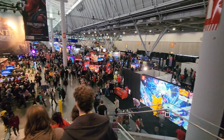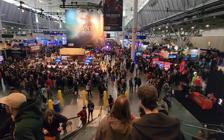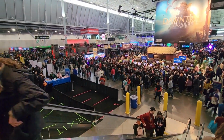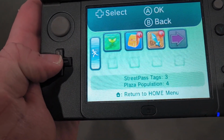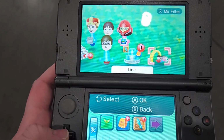If you don't know, the 3DS had a feature where if you walked by someone who also had a 3DS, all you had to do was just put it in sleep mode, and their Mii would come up on your Plaza, which you could use to play games with and things like that. So I thought that would be a really cool thing to try out and see if anyone else had the same idea, and there actually ended up being quite a few. I mean, literally just walking into the convention center, I checked my 3DS and I already had 3. Unfortunately, I forgot to record me actually going through those 3, but I got 3 of them right off the bat, which was pretty cool.